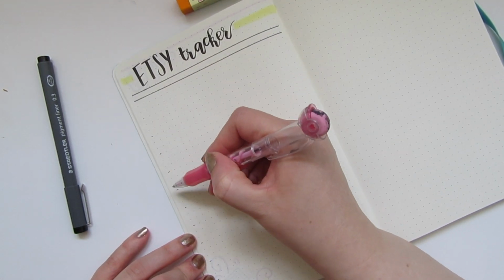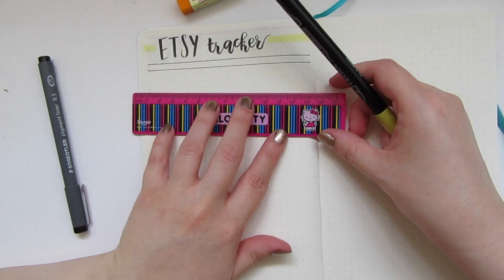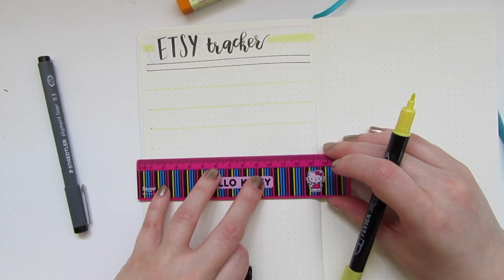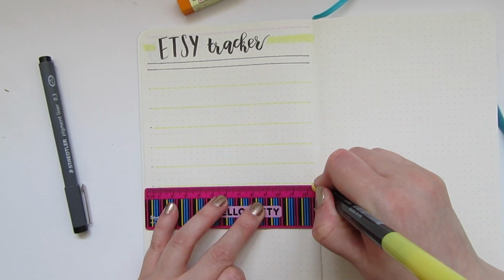I prefer to make the header the size that I want it and then create whatever it is underneath, because I don't like to squeeze in a tiny header. December ended up being with only 2 lines rather than 3. All the other months have 3 lines.